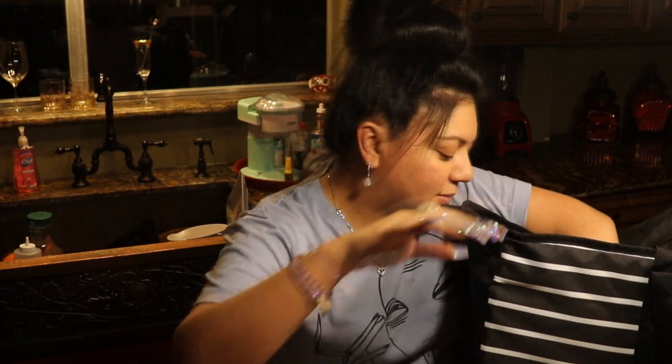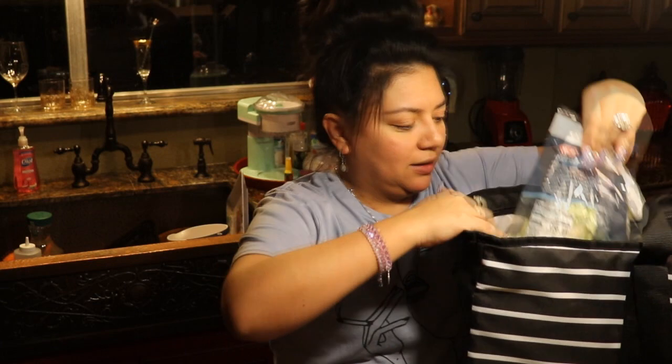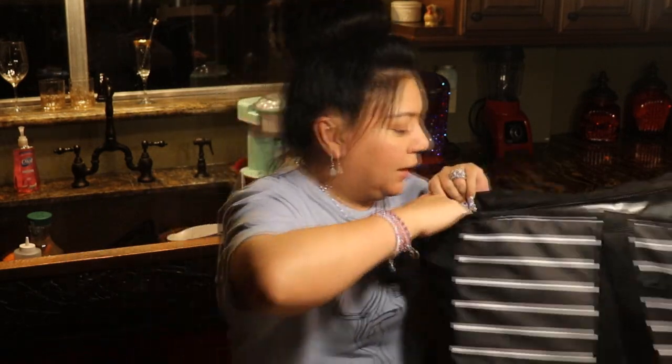Seasonings, of course. Mozzarella cheese for my daughter's sandwiches. American cheese for her sandwiches. More salad, of course. These are zucchinis. I like to cut them up and put a lot of seasoning and put them in the pan with a little bit of avocado oil, and that's how I make that.